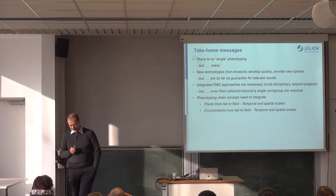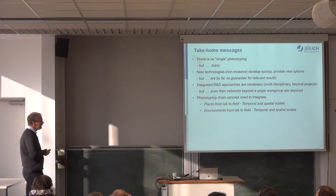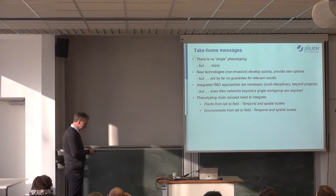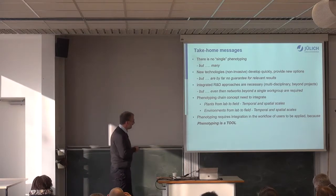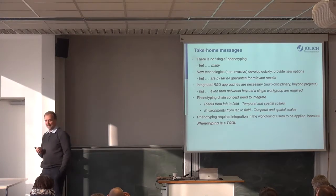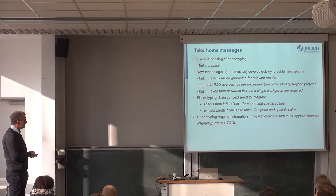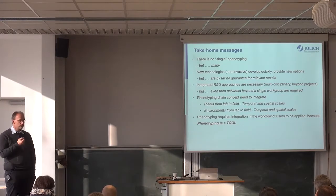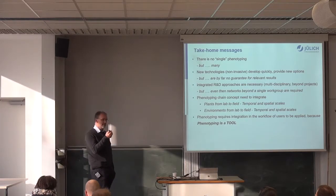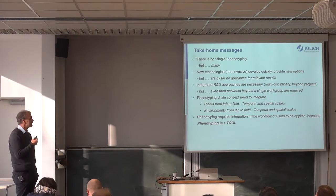Environment from lab to field, again the same thing: plant-environment interaction, and I don't tell you something new here, happens under completely different temporal and spatial scales at the same time, and we need to integrate them. Phenotyping in the end requires the integration of the work into the workflow of the users in order to be applied, and this is something we have also put into PhenoRob as one of the targets, because in the end phenotyping is a tool. We don't do phenotyping for the sake of phenotyping, but for putting it into the context of crop management or breeding. I think it is always important to keep this in mind.